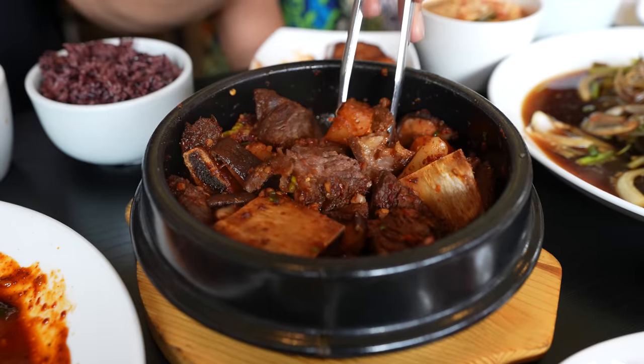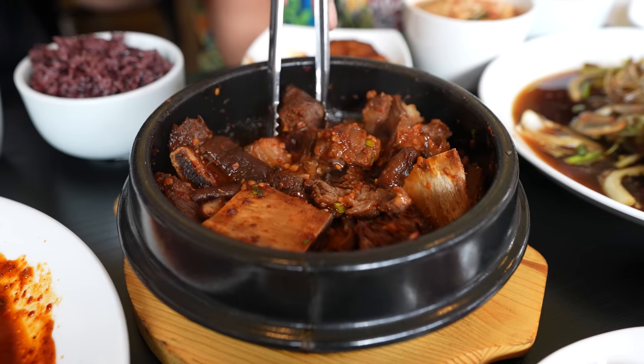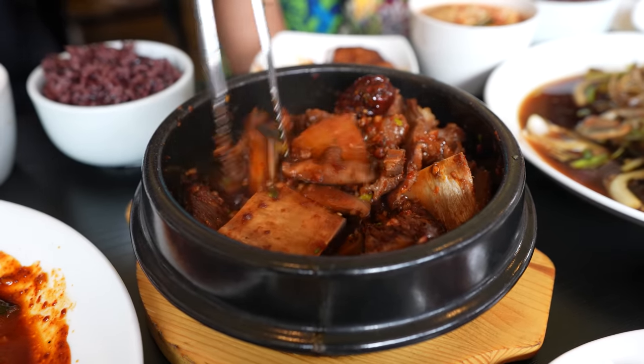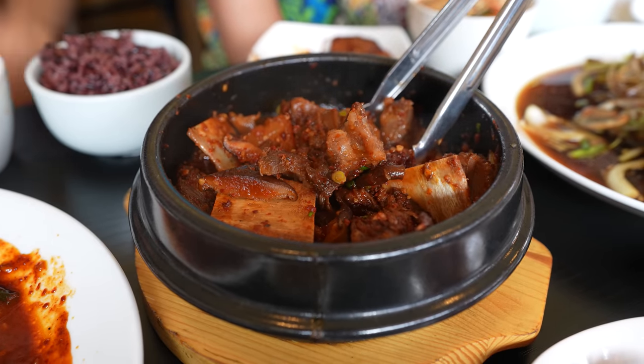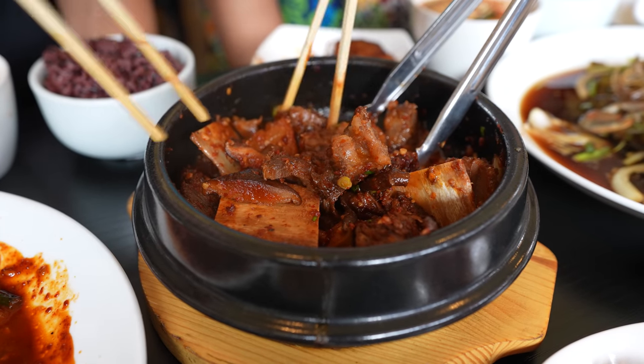So next up is the kaibi jjim, which is the beef short ribs, and you slice it off the bone, but it's still blazing hot in here. Seriously. Look at that. In English, they call it the braised short ribs, Korean style. All right. Let's go, Steve. Thankfully, they cut this up already for us. They slice it off the bone for you.